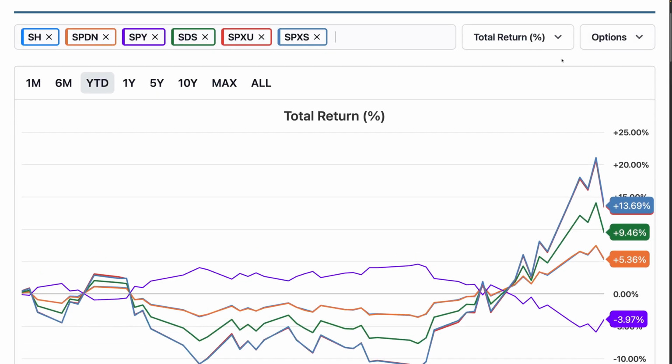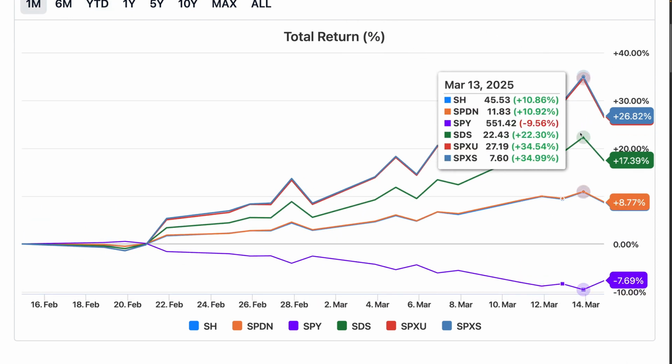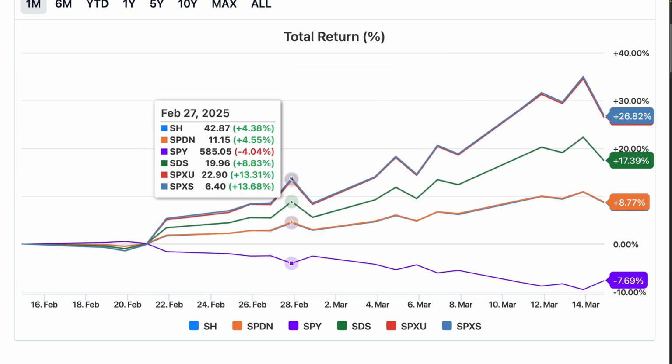All right, so I've added the ProShares one here in red, and the Direxion 3 times one is here in blue. And as you can see, the returns are increased even more. Now let's go back to 1 month. The other one had done 22% here. This one has actually done 34.99% for the SPXS. And just looking at this chart, I'm seeing that the blue one, the Direxion one, appears to be slightly better performing. And it has a slightly lower expense ratio of, I think that was 0.87.